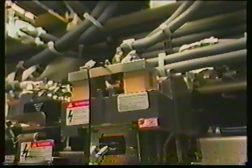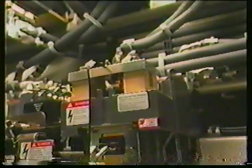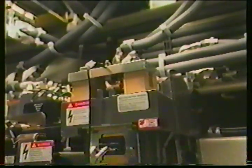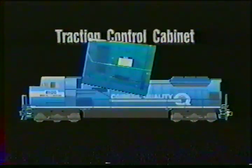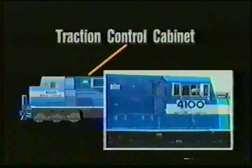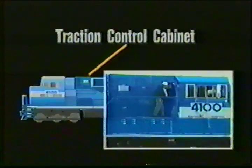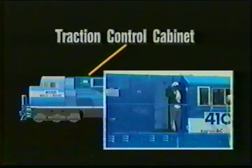These high voltage circuit components are referred to as DC-linked capacitors and are capable of storing a charge of 3600 volts DC. This high voltage can be present in the high voltage or traction control cabinet of the locomotive even when the locomotive is shut down. The high voltage traction control cabinet on the SD-80 Mac is located just behind the cab with access from the running boards. Only qualified maintenance personnel are allowed to access this area of the locomotive.